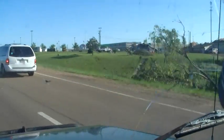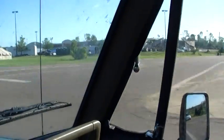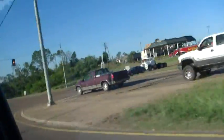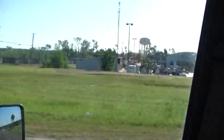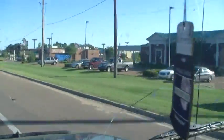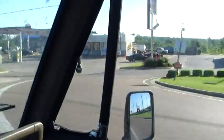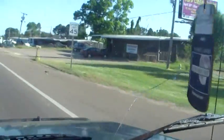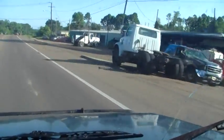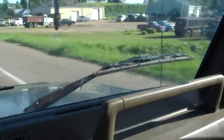Here's where MEMA is set up, and all the volunteers and emergency crews helping out. There's another wrecked building over there. They've set up facilities in that area. And there's all your electricity people. Wendy's lost half that wall and that rig, and that whole roof is gone on that gas station. Part of that hotel got blown away. And I'll take you up in this neighborhood to the right later. They got nicked by the tornado, but it is really bad in there.